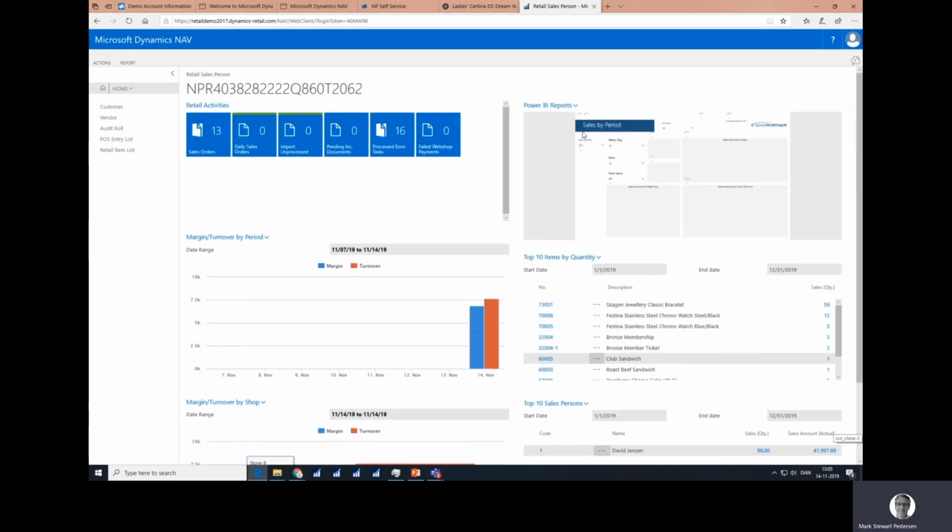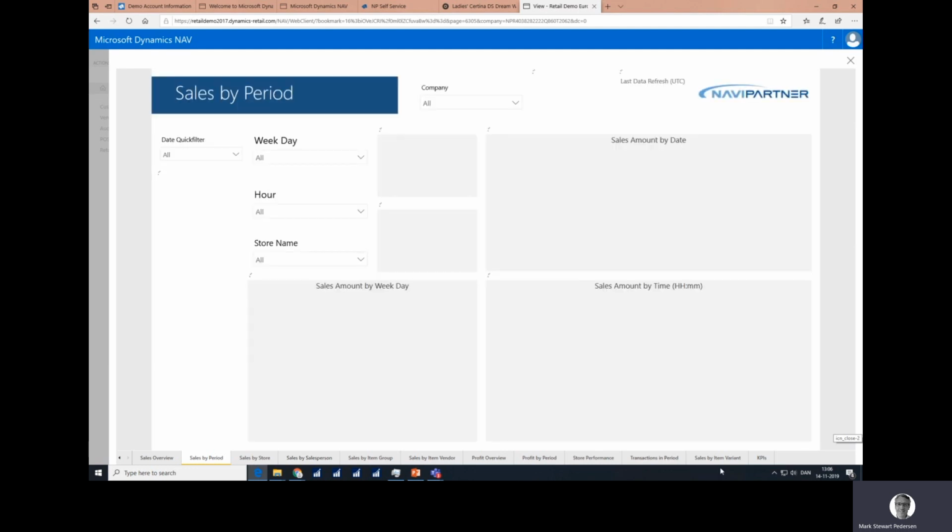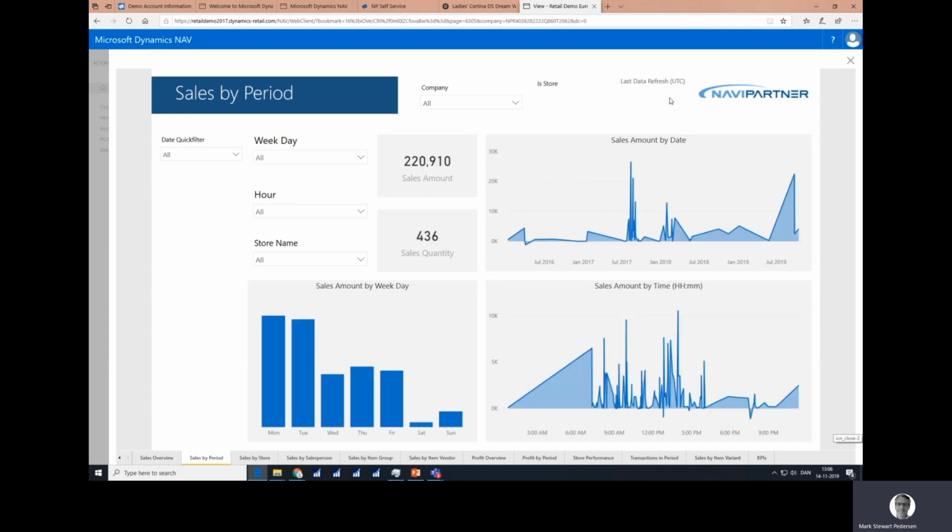And right up here comes Power BI analytics on top of all the data, all the statistics from the POS itself. When are we selling something? Which items are we selling? Which vendors are we selling? Which salesperson? Which shops are performing good profit, store profit, and so on. Relevant analytics for retail environments.